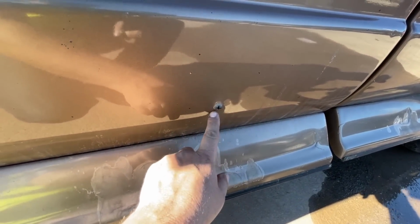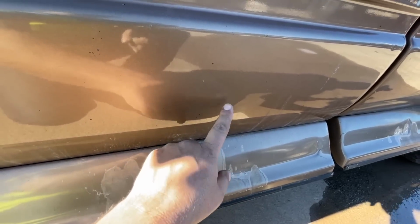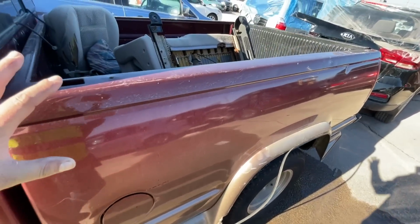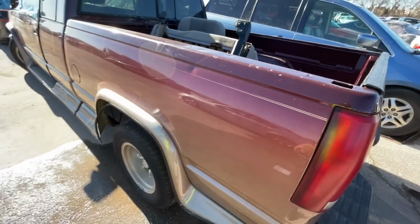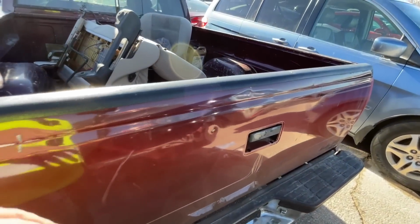This right here, that's really not a dent, is it? It almost looks like somebody shot something and it started to come out, or shoved a screwdriver through it. So that's a high spot that's got to get knocked down. Lots of dings over here as well. Then we get to the bed. A crap ton of dings and dents in the bed as well. Now, these are things I was not able to see on camera or in the pictures. I had to come out here and take a look at it.